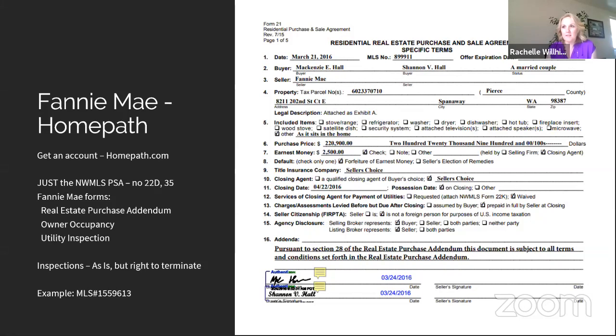You can see on the right-hand side, you will need to type it up. It's kind of a hybrid, where you're using the Form 21 for Fannie Mae, but then they have their own addenda that you can see in line 16. You want to take a snapshot of that or write it down. That's how I negotiate the Homepath. It's pursuant to Section 28 of the Real Estate Purchase Addendum. It's subject to all their terms and conditions set forth in the purchase and sale addendum that they have at Homepath. And you'll not use a 22D, you cannot use a 35, no 22K.